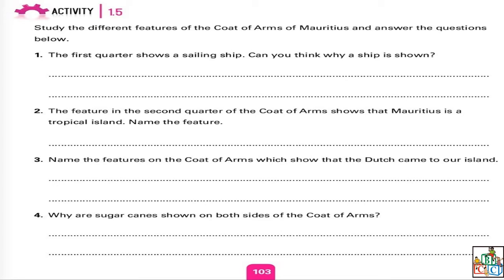So we just discussed it. The feature in the second quarter of the coat of arms shows that Mauritius is a tropical island. So you know the feature. Name the features on the coat of arms which show that the Dutch came to our island. And why are sugar canes shown on both sides of the coat of arms? So what do sugar canes represent for our island? You're going to write down.